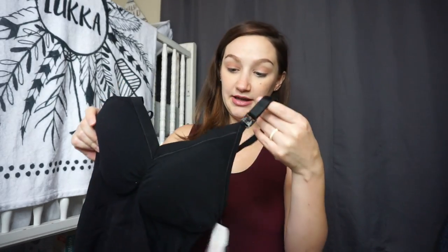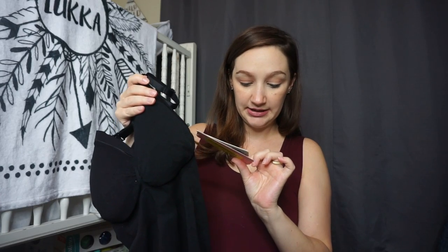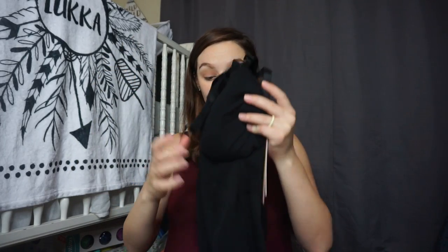I'm just going to bring this nursing tank top, and this is by Ingrid and Isabel. Again, a seamless drop cup nursing cami. I have a few of these as well, but since I don't think I'll be in the hospital long, I'm just going to pack light. I'm probably still overpacking, but I might wear that home.